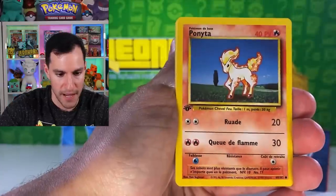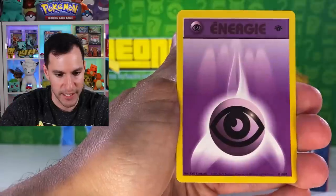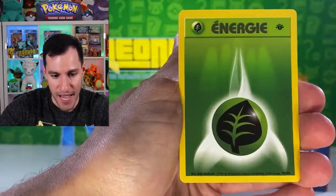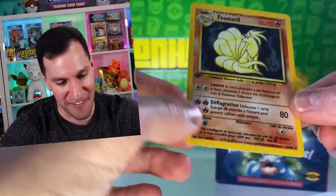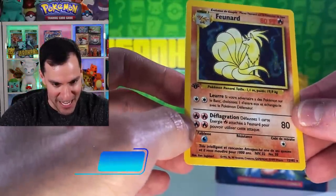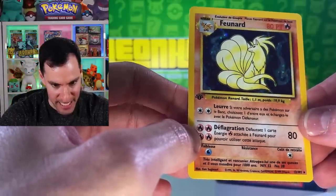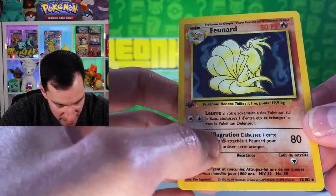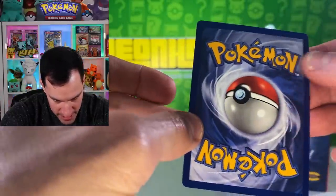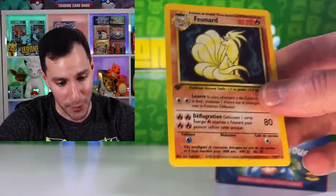So, Chetapan, Ponyta, Poly, Suppression to Energy, and it's a Ninetales! I saw the red for a sec, but I love it. A Fernard or Ninetales. Centering is much better on this one. I don't see any factory lines on it, which is good. And dust came off. Once again, my friends, these will be on a Guess That Graded in the near future, I promise you that.